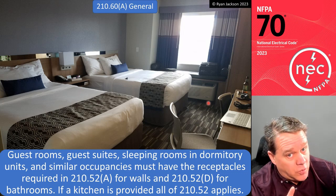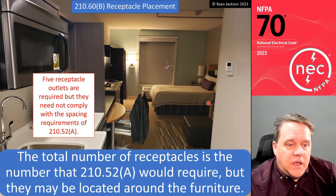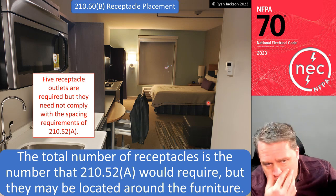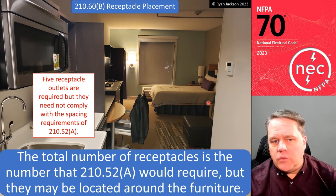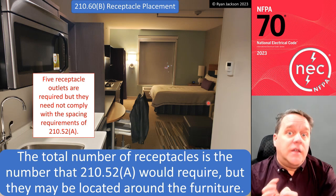That's the general requirement. However, the total number of receptacles is the number that 210.52(A) would require, but they can be located around the furniture. All right, so we have to be careful here. It's not the wild, wild west, okay? We don't just lay it out, count how many receptacles are required, and then put them anywhere.